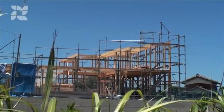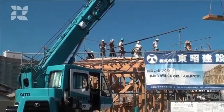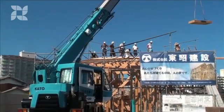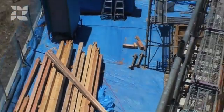Despite a long-term recession and a shrinking population, Japan continues to rapidly build new homes. But the workforce of skilled carpenters, or daiksan, is also aging. It's unlikely home building in Japan could continue without relying on automation.